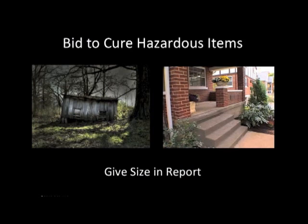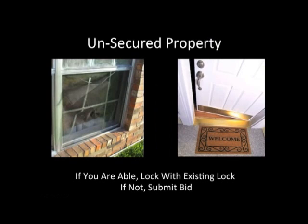Anytime that you see hazardous items like this broken down shed or this stairway without a handrail, be sure to bid them. It is also important that you include the correct size of the shed and the correct size of the handrail that's needed so that we can give the proper bid. Always look for properties that are unsecure. Unsecure properties could be anything to do with pools, broken windows, unlocked doors, or kicked-in doors. If the door or the window are broken, be sure to always include a bid to replace the door and to board the window.